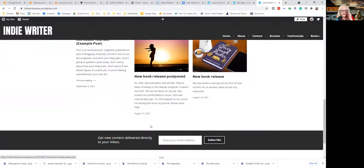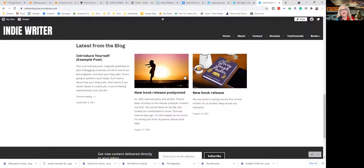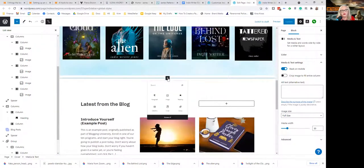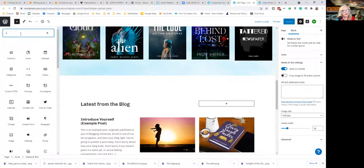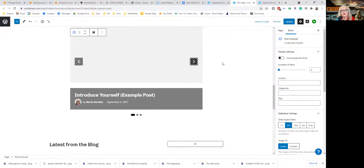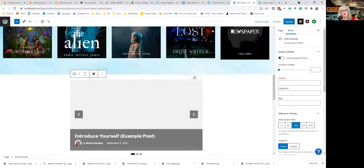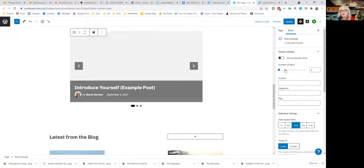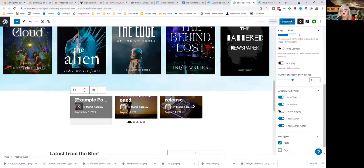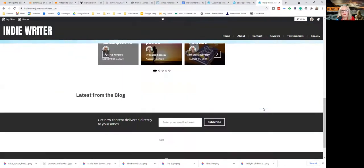Next, I'm going to put a little blog post here. I could stick with a blog post that they've got, but I'm going to add a little blog post carousel here. Post carousel. It's going to have all the posts here, see? And I can change the style of it. I'm going to change the number of items, fewer items, and the number of slides to show at once. Look at that. Look how I can do that. Update. There we go.